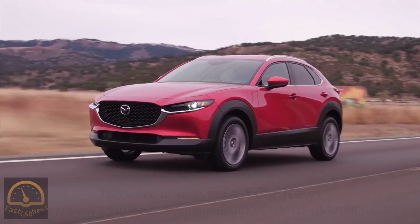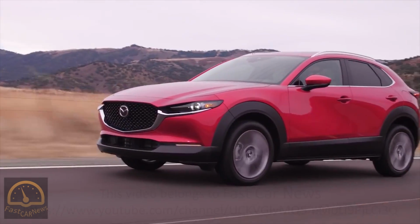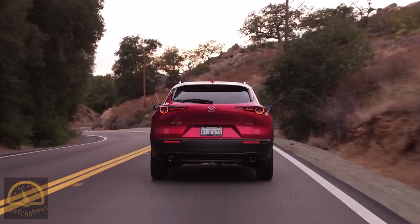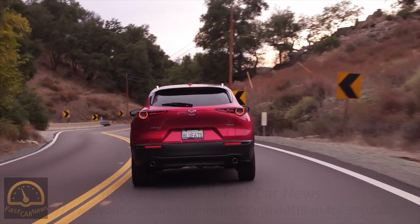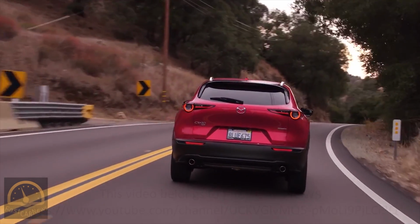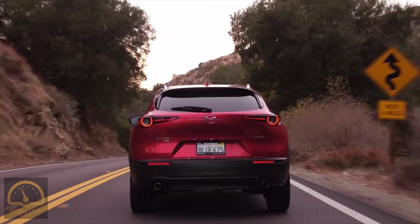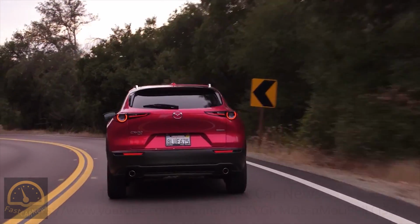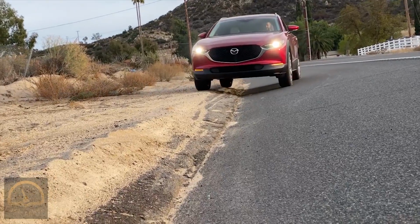Taking a look at the all-new Mazda CX-30. This is designed to slot between the Mazda CX-3 and the Mazda CX-5 in their lineup, so sort of between the subcompact, inexpensive category and the more mainstream compact category where we find the RAV4 and CR-V. The CX-30 is designed to be a premium entry in this segment, and you'll really see that on the inside and on the outside as we take a look around.